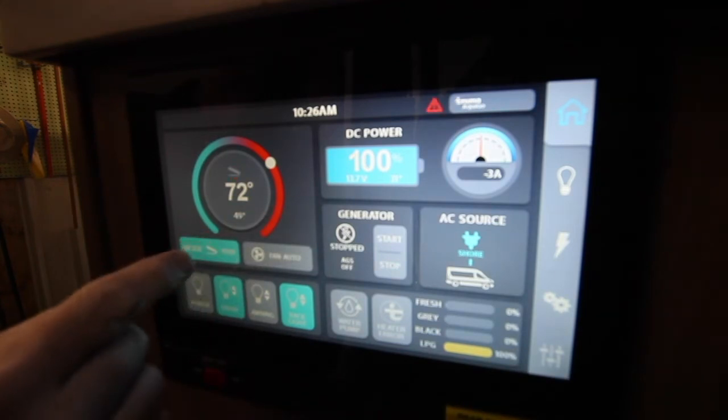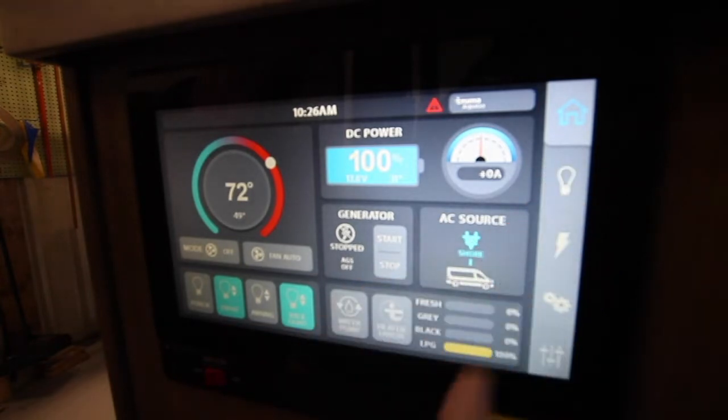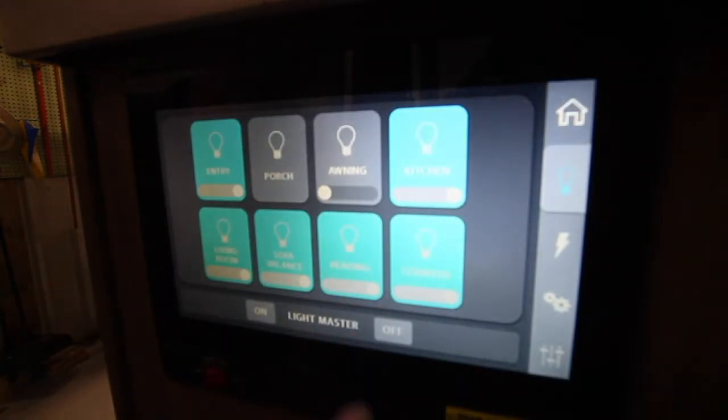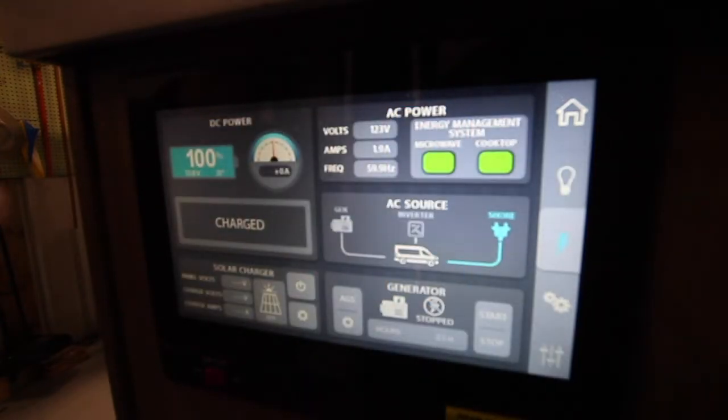So to do that, I just go to off, and you probably heard it stop there. The fan will run for a little bit just to cool the burner. We'll go back to our lighting page, and I think we pretty much covered that. This next one is the power.